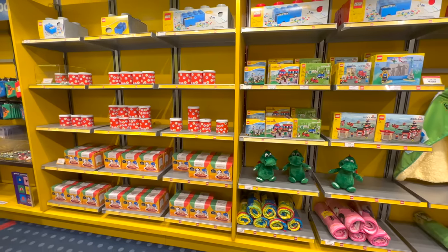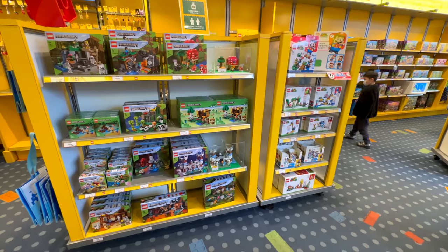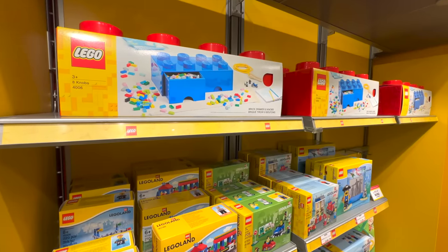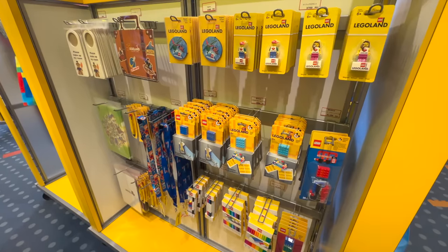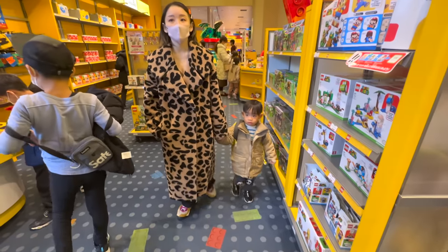One last tip for those looking to buy souvenirs. The park obviously has more shopping options, but if you're pressed for time and want to maximize your play at the park, or you simply forget to get a souvenir before the park closes, the hotel has its own souvenir shop, which remains open after park close. This is what we did. Okay, so that's our trip here at Legoland Japan Resort.